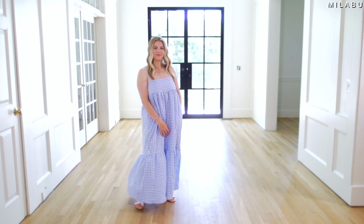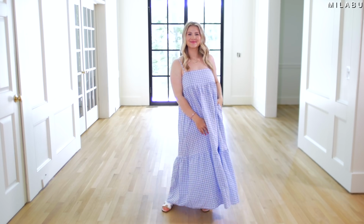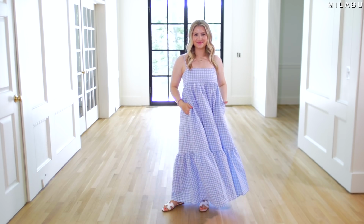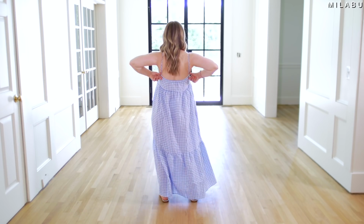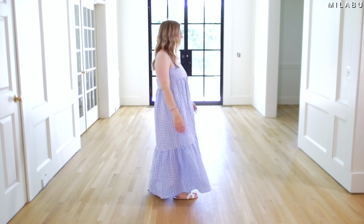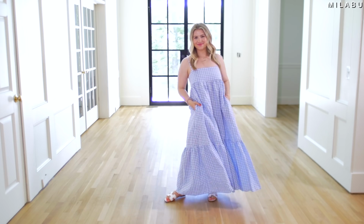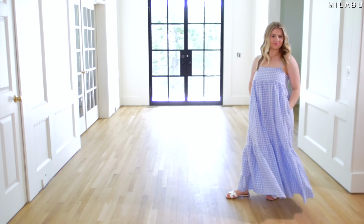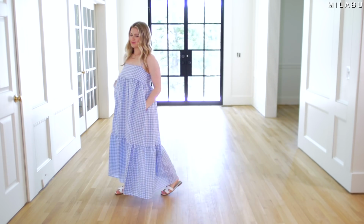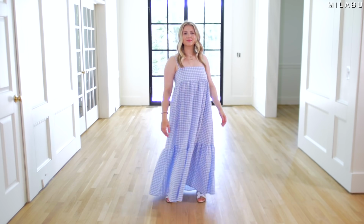It has pockets, and when you have one hand in one side of the pockets, it gives it a little bit more shape and body. The material is definitely not heavy. It doesn't have a weight to it. It's super lightweight, but because of the way it flows, it's really nice. And again, it's tiered. But on my frame, I will definitely say it's a true maxi. In the front, it's a little bit shorter. In the back, it's a little bit longer, and it's almost touching the floor depending what shoes I'm wearing. But I can get away with flats or sandals without the dress dragging behind me.